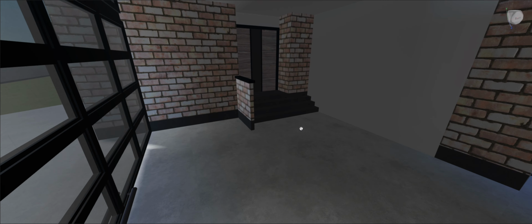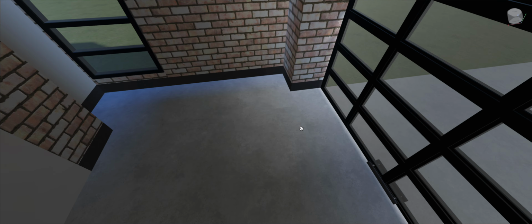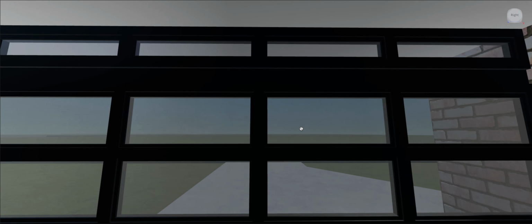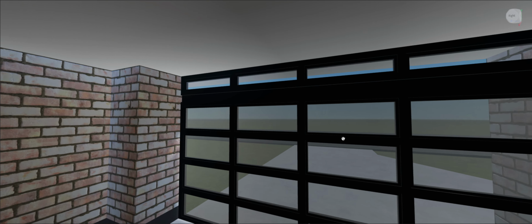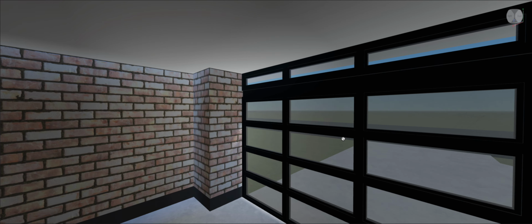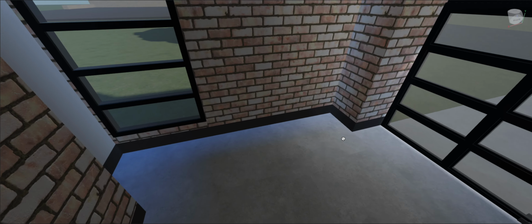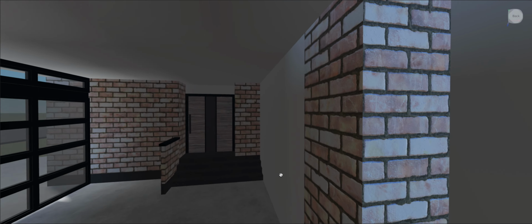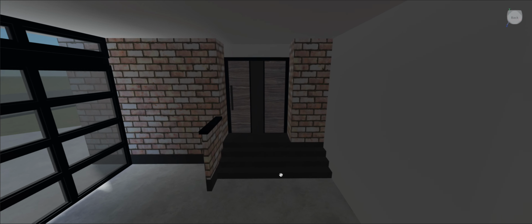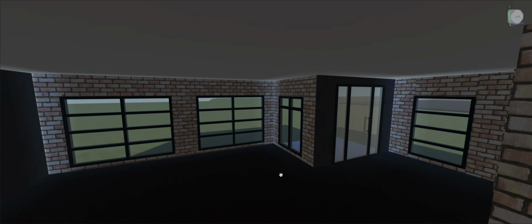Oops, look. Then you got a glass. Then you got a garage door. Oh, look. That is cool. And this garage is small because the vehicle can't literally fit. And then you got this window right here to see through, to see out. Then you got this step to walk up. And you got the door to walk in.